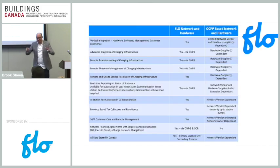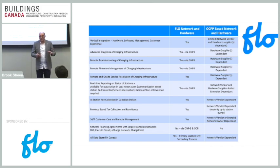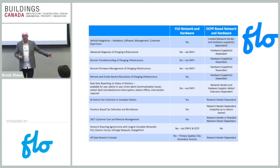So there's two ways to look at EV charging right now. There's companies like us and ChargePoint, which are vertically integrated, meaning we manufacture the charging stations, we also run the networks, and the network is ours from a software perspective. And then on the other side, there are software providers that have network solutions, and then hardware manufacturers that tie into those networks. So two different pieces.